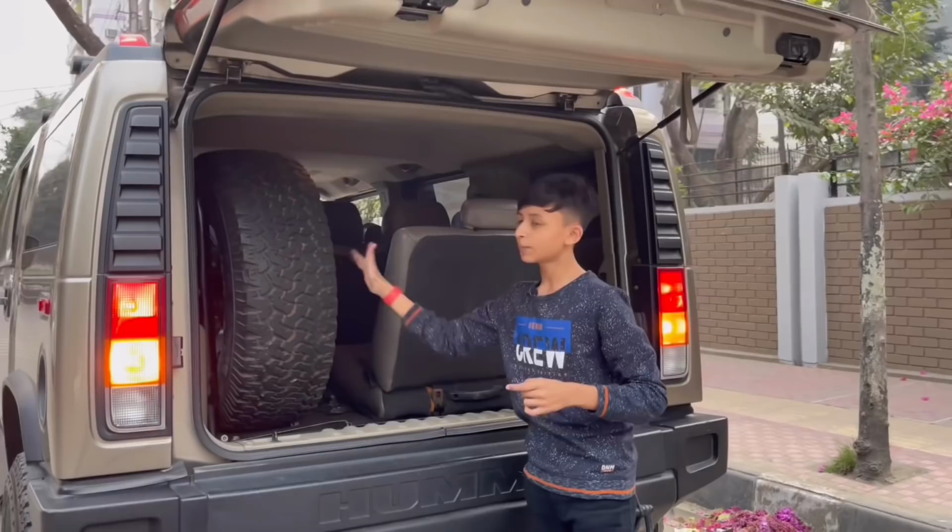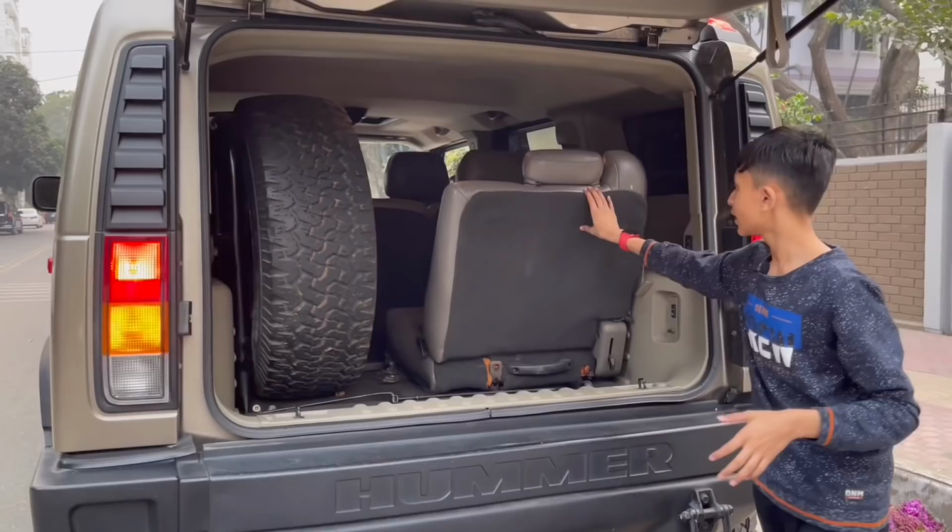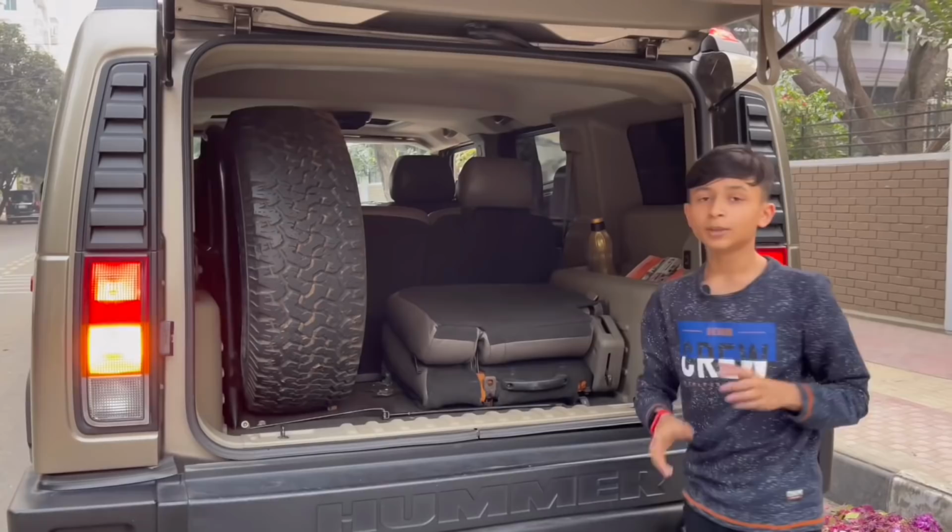If you want the spare wheel on the boot, you can do that. But if you want it over here, you can do that. So Bhaiya decided that he wants it on here, so he did it. It's a six-seater car, but if you need more cargo space, you can just pull this and boom. The boot space is going to return.